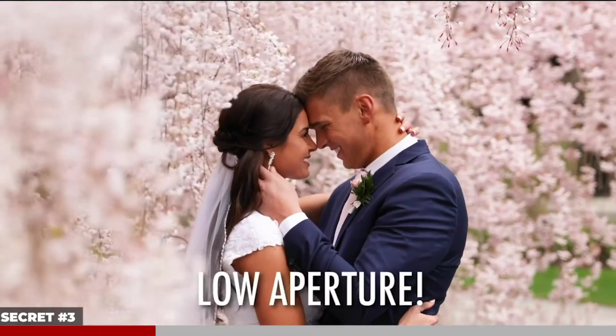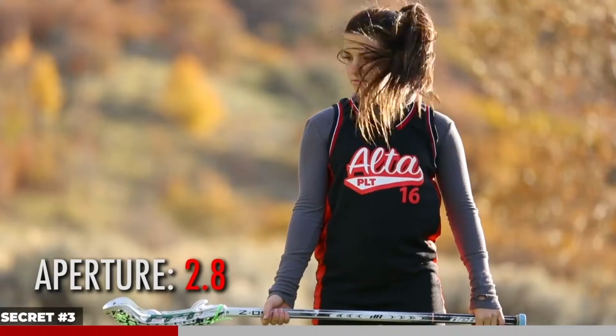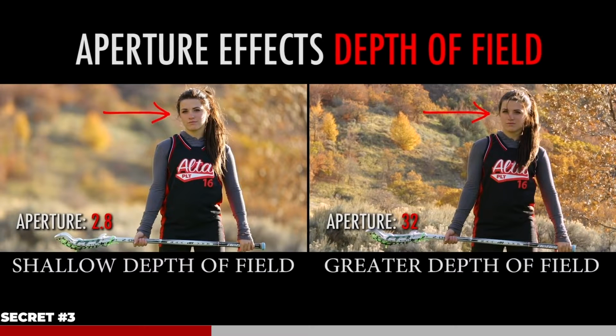And there's a few tips I'll give you on how to create more depth in your image. The first and quickest way is to shoot at a low aperture. I often shoot a lot of my shots at 2.8 or lower, and the reason being, when you use a low aperture, it knocks the background out of focus and gives you a shallow depth of field, thus separating your subject from the background, creating depth.